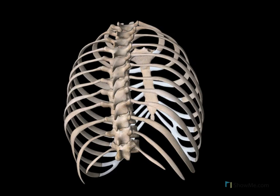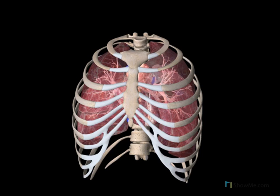Same view, same illustration, except now we're looking from behind, kind of a posterior view, looking up at the rib cage. I like this view because you see 2 things. You can see really well here how each one of the ribs articulates with one of the thoracic vertebrae. 4, 5, 6, 7, 8, 9, 10, 11, 12. You can also see very clearly on this illustration the 2 floating ribs here that don't go all the way around. They just kind of hang out on the back there and don't connect clear around to the front, to the sternum.